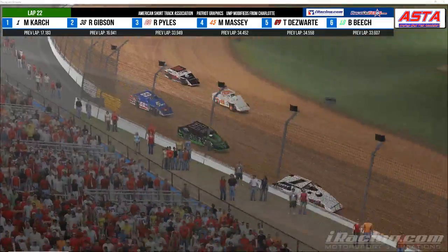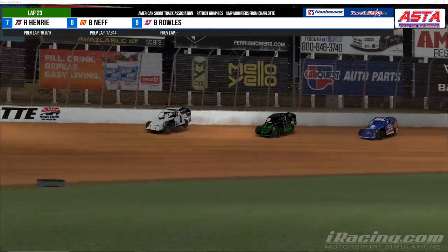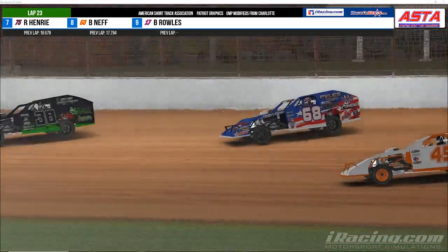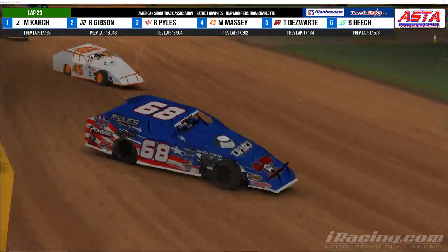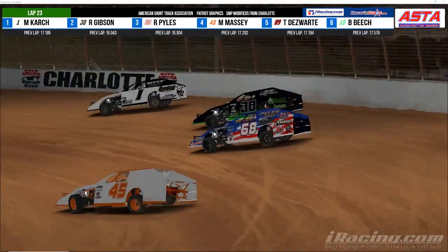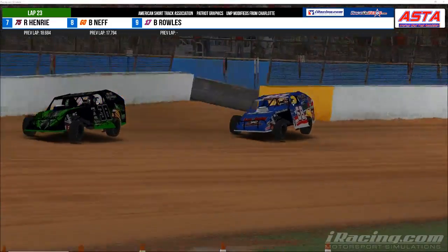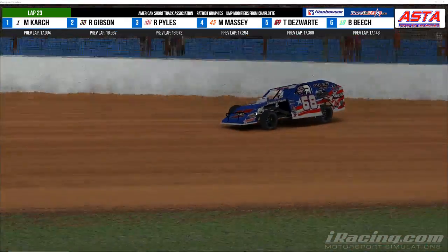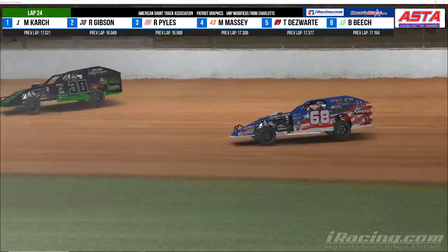As, like I said, that caution really helping out Ronald Piles in the 68 machine. Gets around Michael Massey for the 3rd spot down the front boulevard. Into turn number 1. Here comes Piles now. Had to start at the back of this race. The caution really helping him out here. A stroke of luck for the 68 car as we come now to 24 laps complete and 6 laps to go. 23 laps complete and 7 to go.